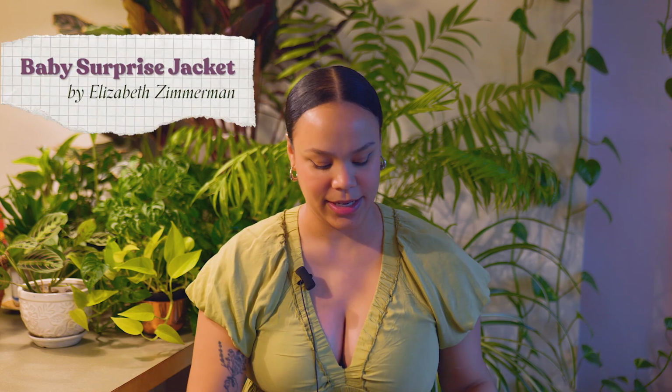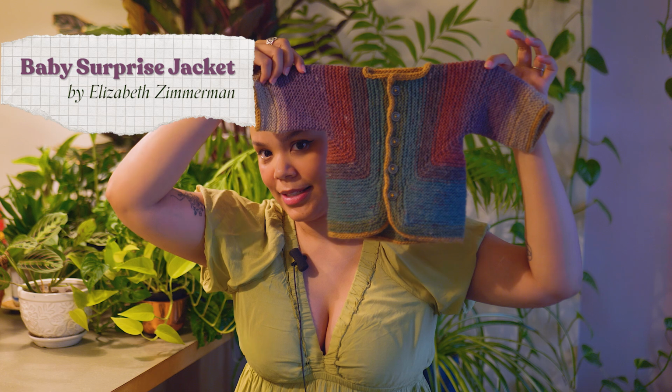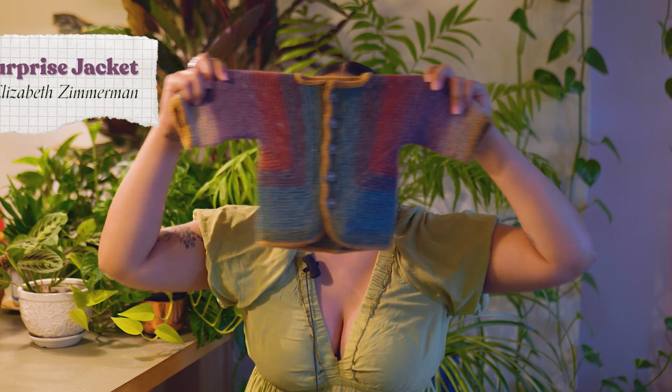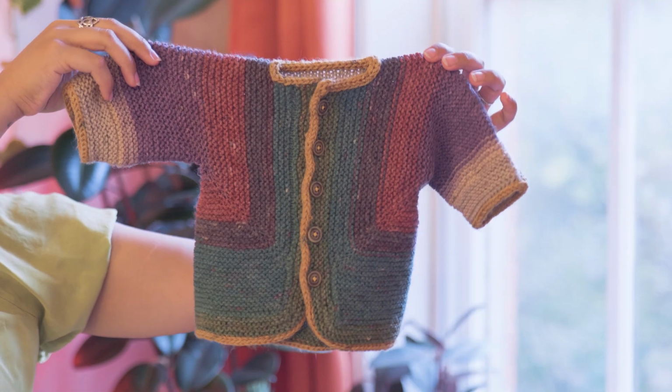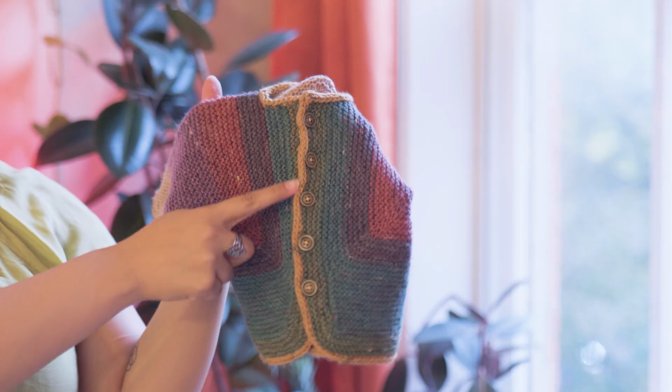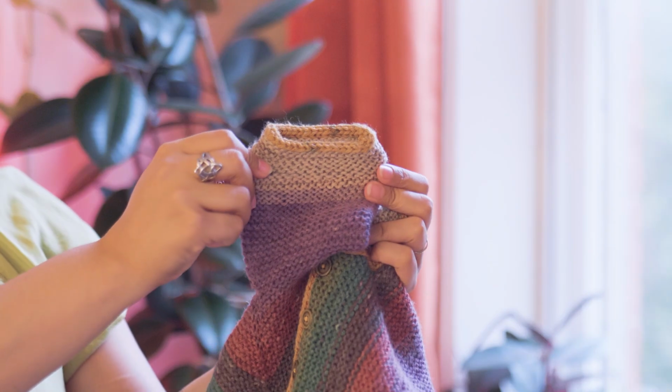So after making the hat and the socks and the blanket, I decided to go with Elizabeth Zimmerman's Baby Surprise Jacket, and here that is. I love how this turned out. I think it's so cute, and I love the colors.